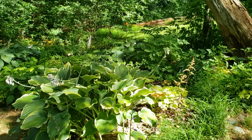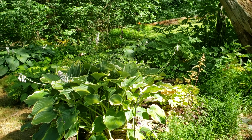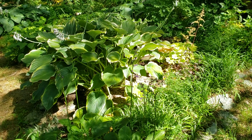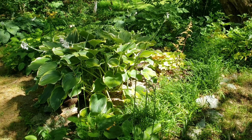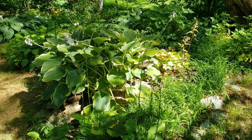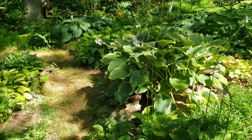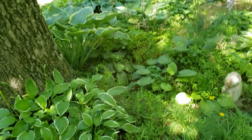Hey everybody, it is Monday afternoon and my wife informed me today that we are actually starting to get some deer damage in this garden over here, and we're even getting some deer damage in the beds over closer to the house. So I knew we were getting damage in the driveway, but I hadn't really seen much in the way of damage over here, just some very minor stuff.